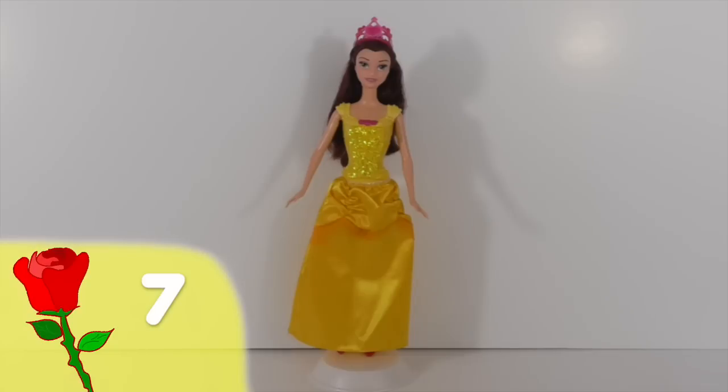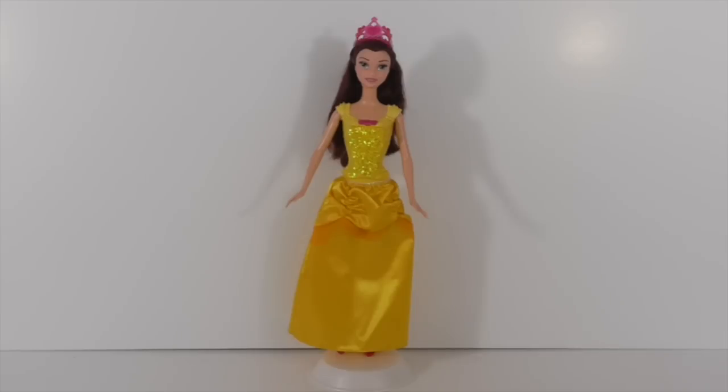This is a Belle doll made by the toy company Mattel. I think these dolls are really cheap looking. I hate the way they painted on the top half of her dress, and they also have very little articulation.